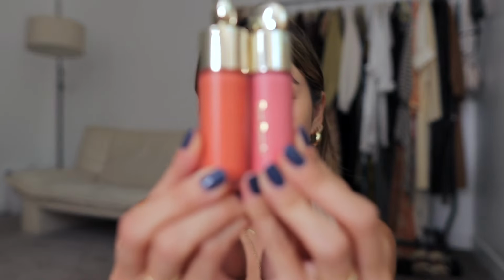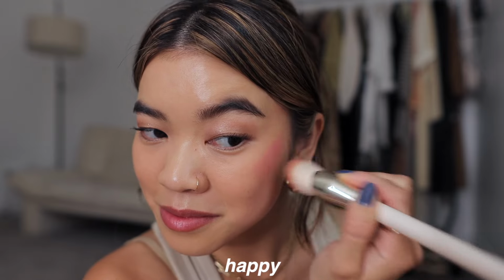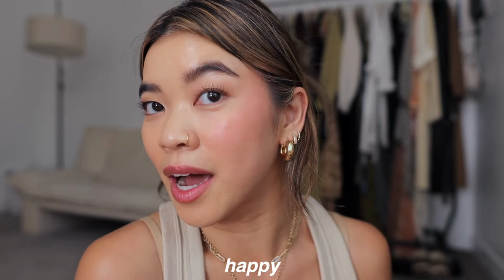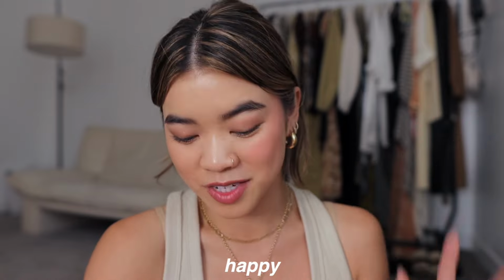I think these might be our last two light-ish shades. We've got Happy, which is this Barbie pink, and then Joy, which is this really beautiful orange. So we'll do Happy on this side. Ooh, that actually blends out really, really pretty. I thought that was going to be a really intense pink, but that is so stunning. It just gives a pop of life to the face.